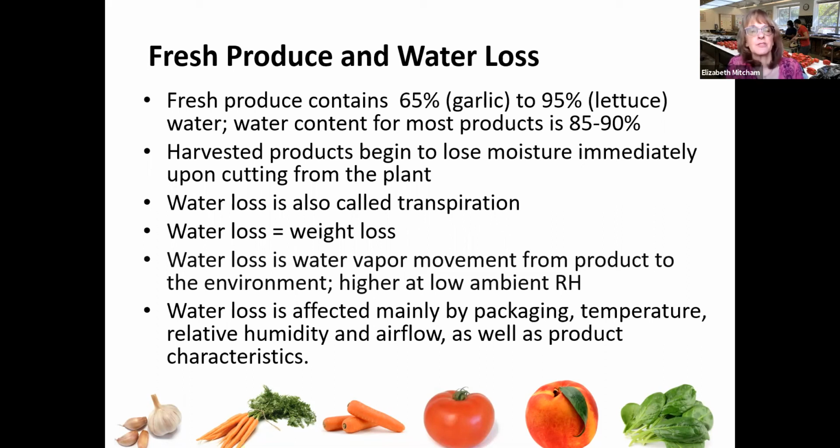The other thing that will affect water loss is airflow. I don't know what the weather's like where you are, but here it's really windy. And on a dry, windy day, you can get a lot more water loss than on a still day.